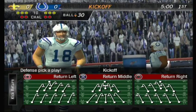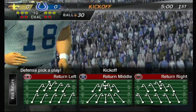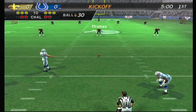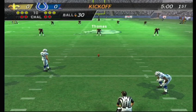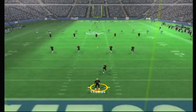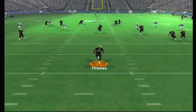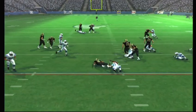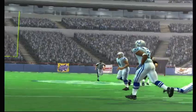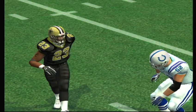Teams have taken the field. We're ready for the kickoff. Vinatieri in to kick this one off to start the game. Thomas back to return, from the three. Let's see if they can turn this first drive into points.